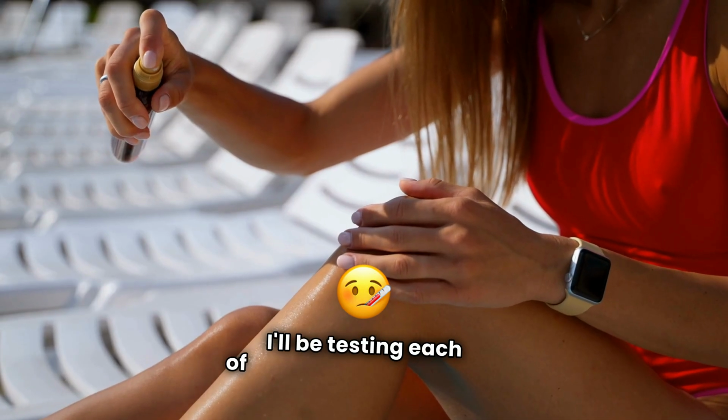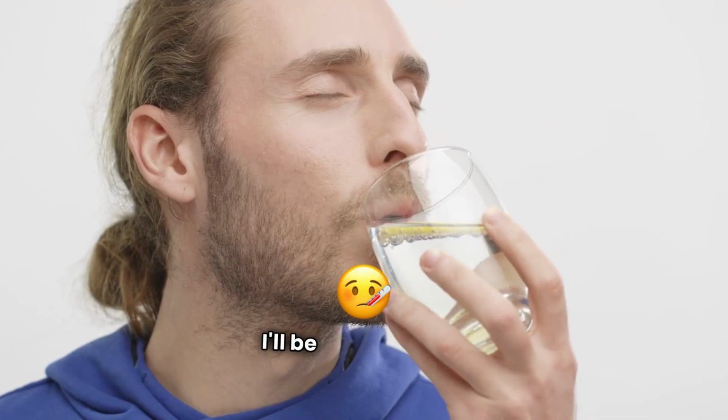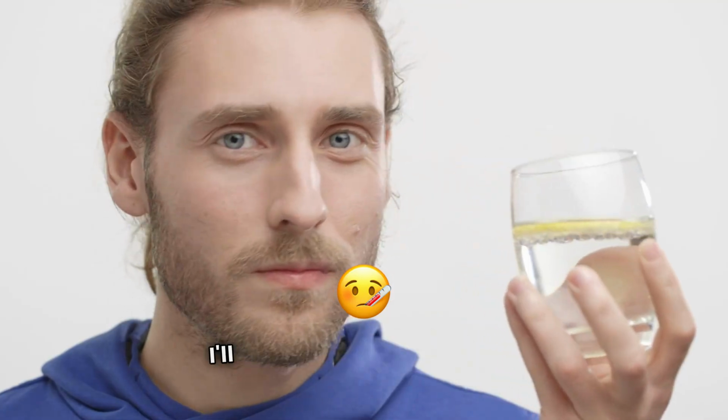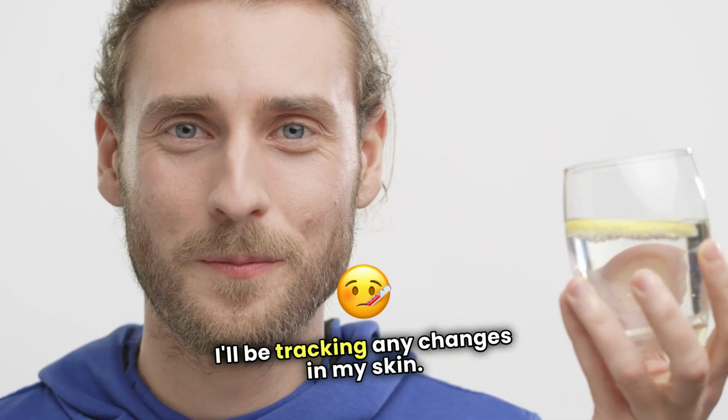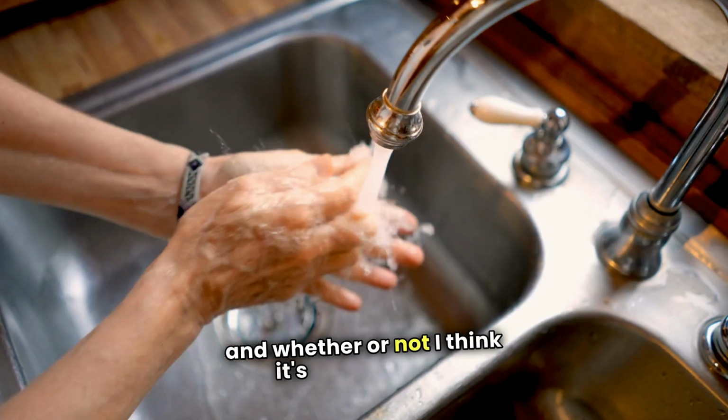I'll be testing each of these myths for a week, and I'll be documenting my results along the way. I'll be taking before and after photos, and I'll be tracking any changes in my skin. I'll also be sharing my thoughts on each myth and whether or not I think it's worth trying.